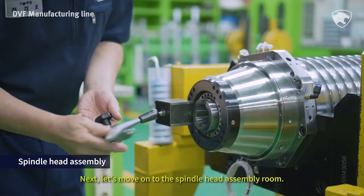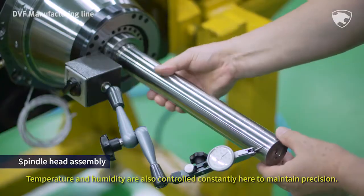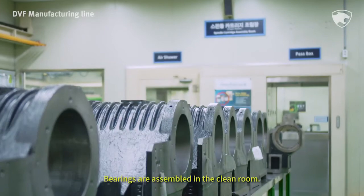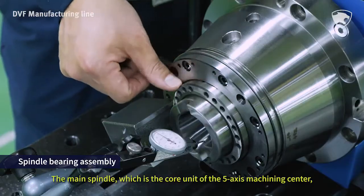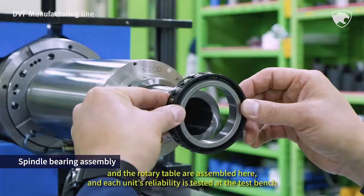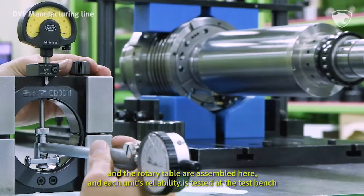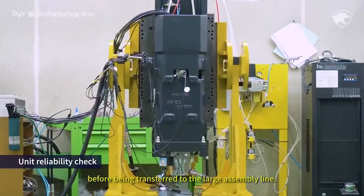Next, let's move on to the spindle head assembly room. Temperature and humidity are also controlled constantly here to maintain precision. Bearings are assembled in the clean room. The main spindle, which is the core unit of the 5-axis machining center, and the rotary table are assembled here, and each unit's reliability is tested at the test bench before being transferred to the large assembly line.